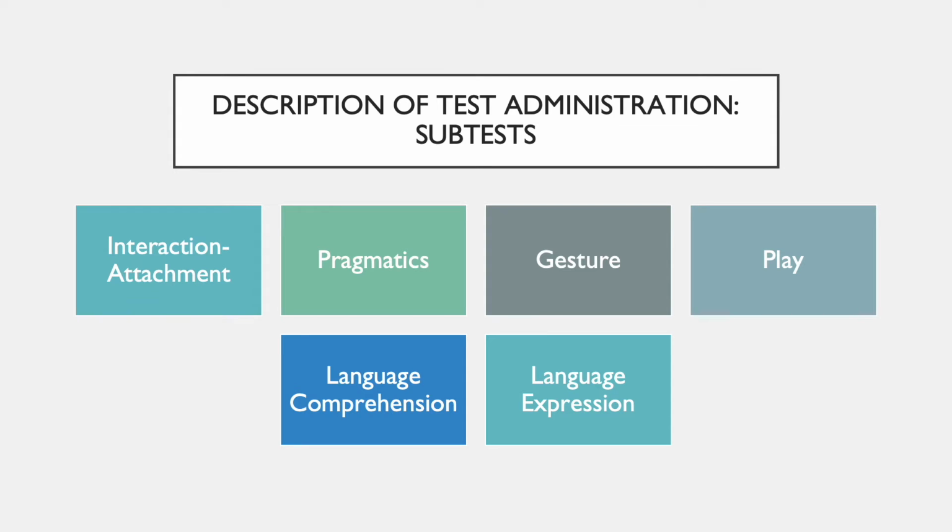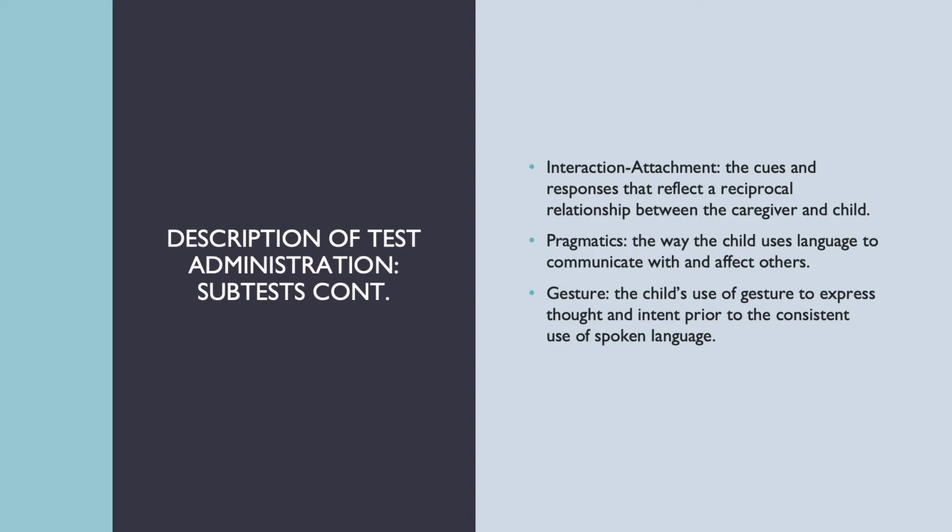We will now further discuss the 6 subtests within the Rossetti Infant-Toddler Language Scale: interaction attachment, pragmatics, gesture, play, language comprehension, and language expression. The first subtest is interaction attachment. This consists of the cues and responses that reflect a reciprocal relationship between the caregiver and child. Pragmatics is the way the child uses language to communicate with and affect others. Gesture is the child's use of gestures to express thought and intent prior to the consistent use of spoken language.